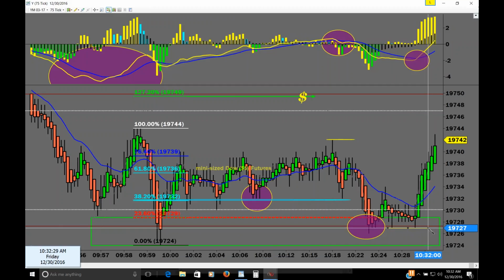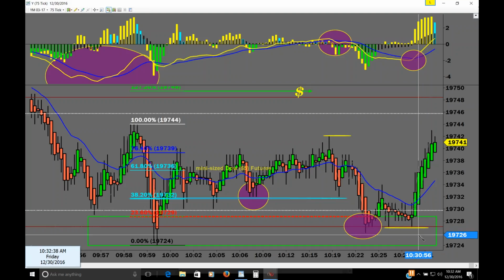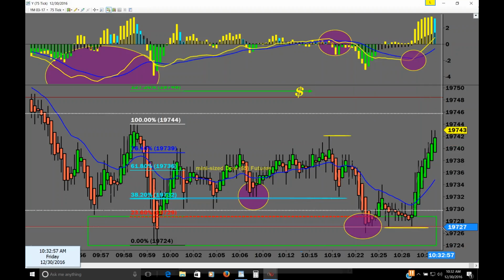At 29, the offside is 3 ticks, so $15. It's not bad offside for the rewards of from 729 to 756. Those are pretty decent. That's only times $5 per contract, but offside minimal, and that's what we want for the better trades.